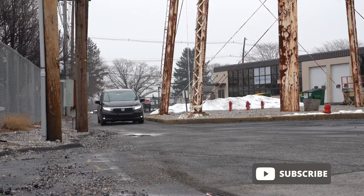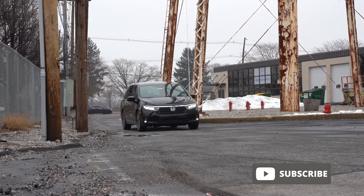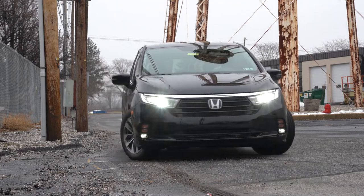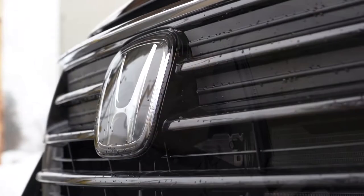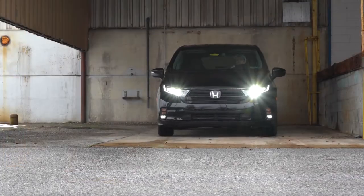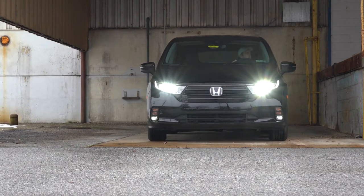Honda Odyssey is still absolutely killing it. And there are actually some minor changes for the 2022 Odyssey as well. And not only that, one of the main reasons I wanted to check this one out today is Honda, for the first time I feel like in forever, is offering 0% financing on quite a few of their models. So definitely want to check that out.